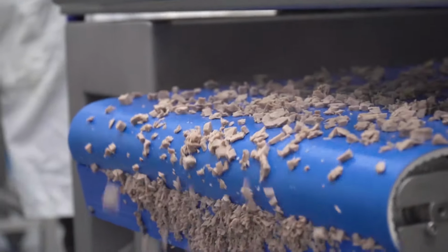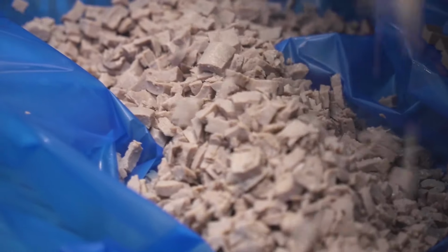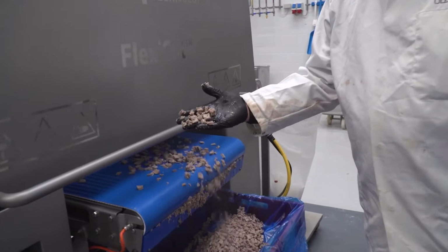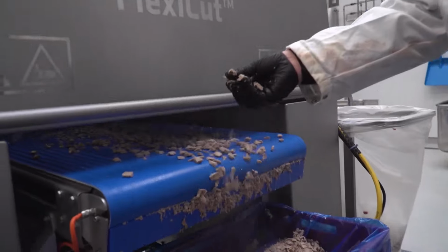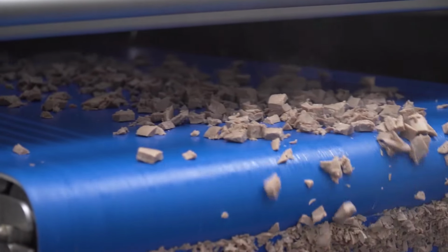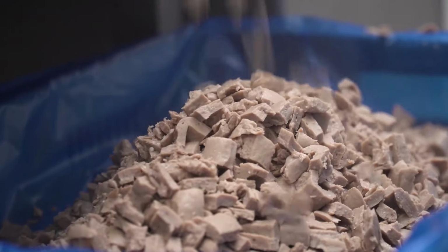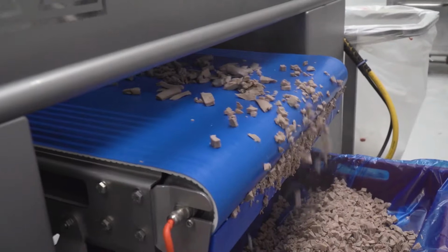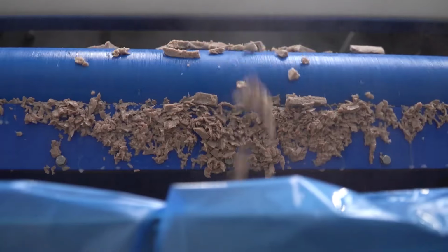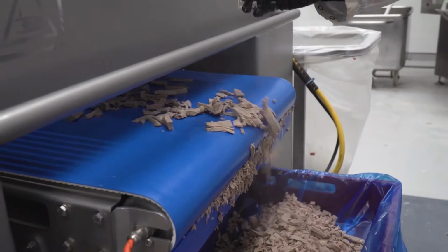And here, now we're just going to change the setting to 500. And now you see immediately you get larger pieces. So just by changing the settings on the operator panel, you can change the size immediately. We will do one more change on the setting. Now, if you make for large dogs, you simply slow the knife down, and then you have chunks for the dogs.